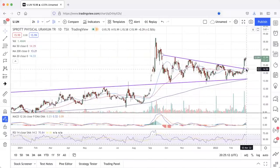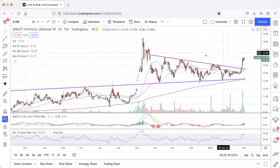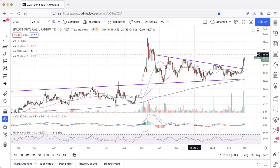We have these 50-day and 20-day just sandwiched and moving up. This big, beautiful triangle breakout, just huge, absolutely huge.